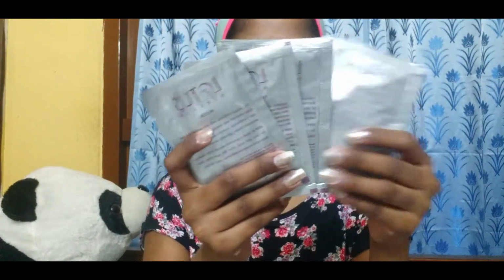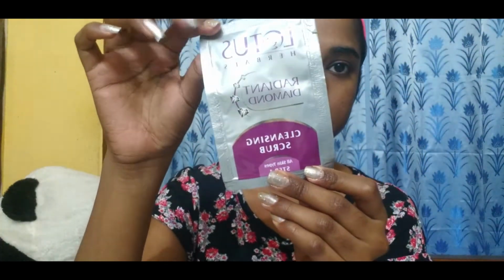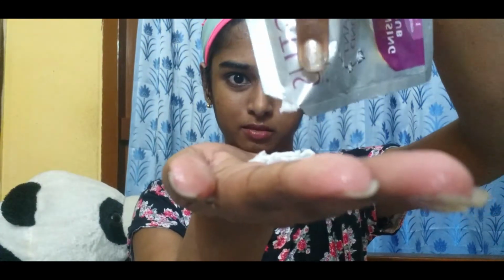So you can see that it has these 4 sachets. So the first step is the cleansing scrub. Guys, be very gentle with your skin while scrubbing, because it's a physical scrub, a physical exfoliant, and it can cause micro tears on your skin if you are not careful, and if you press it against your skin really harshly, it can be harmful for your skin.